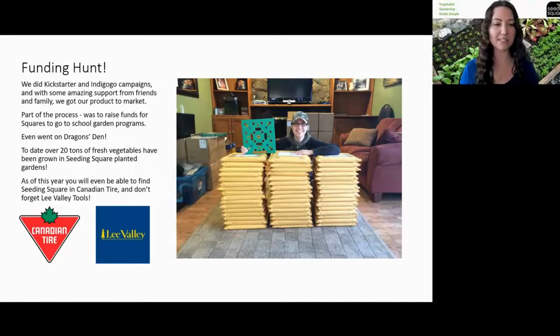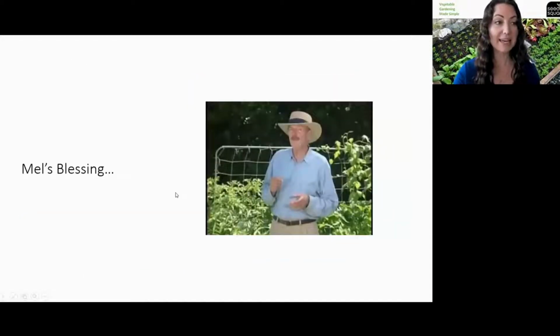And so as of this year, you will now be able to find seeding square in Canadian Tire, which was really exciting. And of course, I don't want to forget to mention Lee Valley Tools because they have been selling seeding square for years. So it's also on the website, Amazon, the Grommet, Uncommon Goods. There's lots of places that carry seeding square, but these are my two big brick and mortar places that carry it currently.